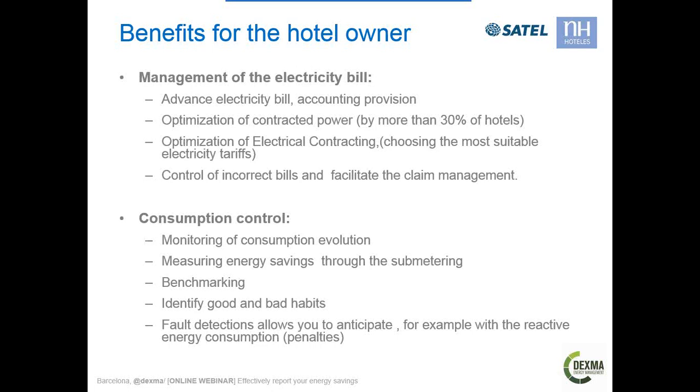And finally, fault detection allows you to anticipate problems, for example, with reactive energy consumption. And well, that's the end of our presentation. I hope you liked it, and thank you very much.